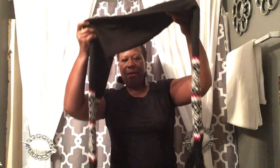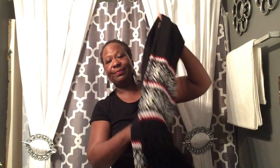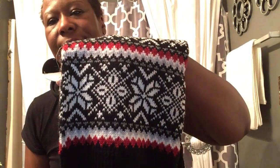Last but not least, a scarf. A scarf that I found. Color. Okay.